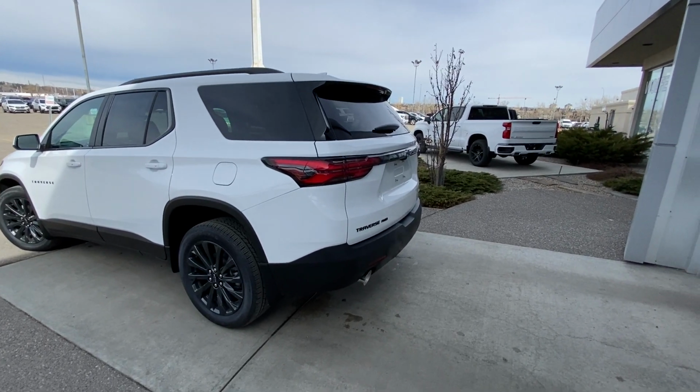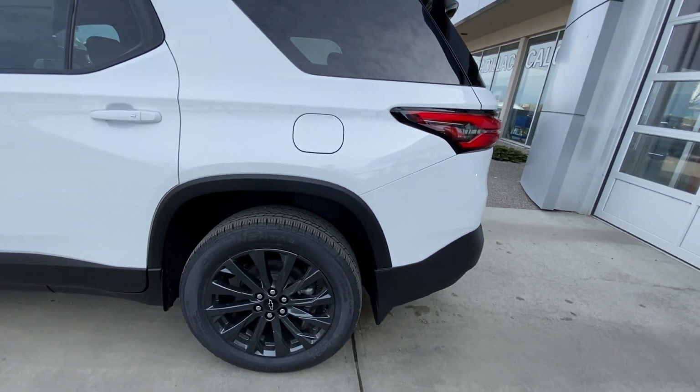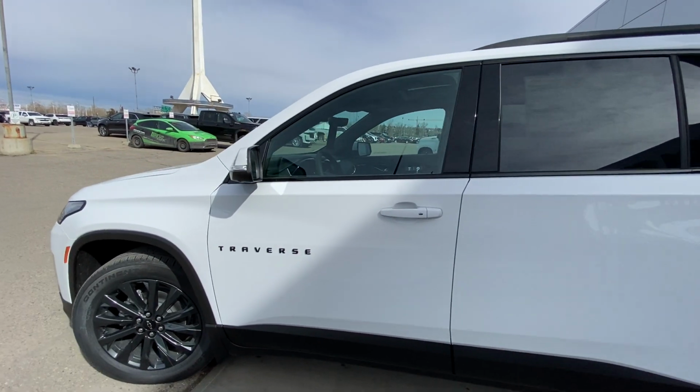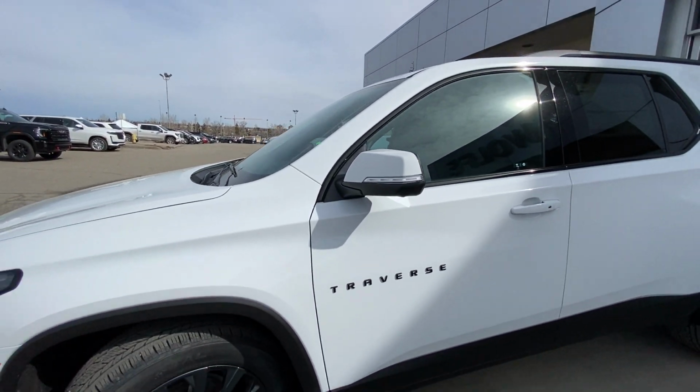Taking a quick look at the exterior of the Traverse RS, we have the 20-inch wheel and tire package, beautiful black alloy wheel, Continental all-season tire, color-matched door handles with keyless entry, blacked-out Traverse badging, as well as a color-matched mirror cap, LED light and camera system.